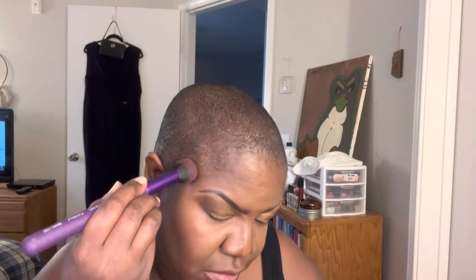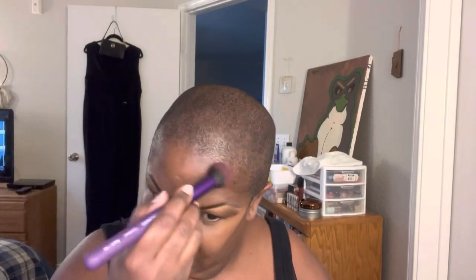Let's go ahead and do contour. I like this brush for contour. I'm trying to remember where I got this from. Did I get this from Ulta? No. Looking at it, the name of it, I think Royal and Langnickel. I can't see without my glasses. I got this at TJ Maxx. But I was like, oh, okay. I wasn't really good at contouring then. But it's come in handy.